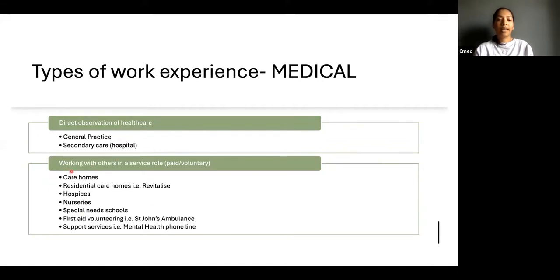Other types are working with others in a service role. So this could be working in a care home, for example, or volunteering at a care home, working in residential care homes. There's something called Revitalize, which I'll come back to later on. And they run throughout the entire year. You can do basically 1 to 2 weeks of work experience where you're looking after elderly people, but you also stay in accommodation nearby and you spend the whole day, the whole week with them basically.